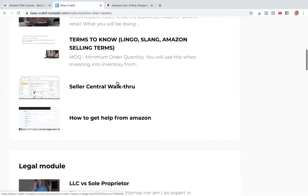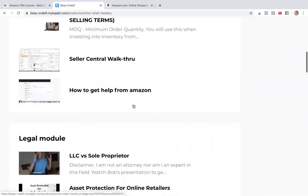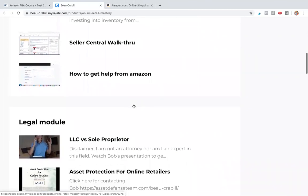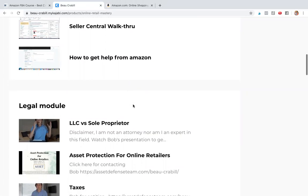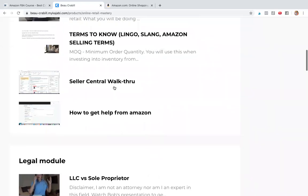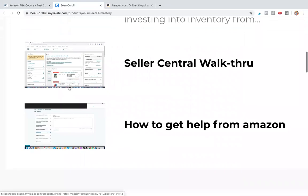All right. It shows you how to get help from Amazon, which is critical. Amazon has a number right now. You can reach out to them. They also have a chat link that you can reach out to and get information from them if you have a problem. Amazon is always your friend. When you're doing Amazon FBA, you want to make sure that Amazon is there. They're friends. You want to make sure you reach out to them just in case you have any little questions about navigating your Seller Central, even though Beau does a fantastic job already showing you how to navigate through it.